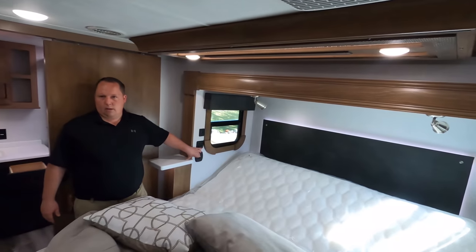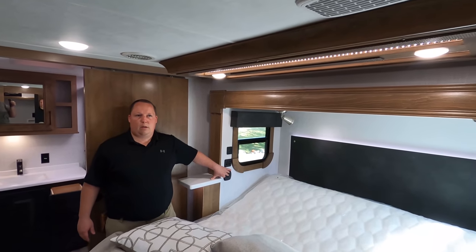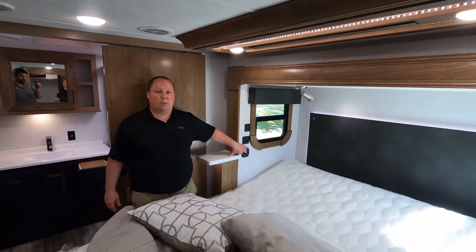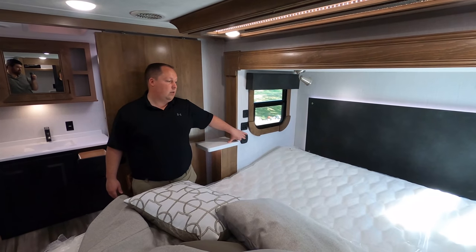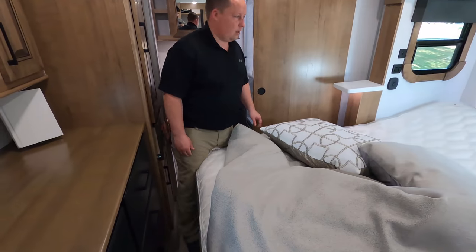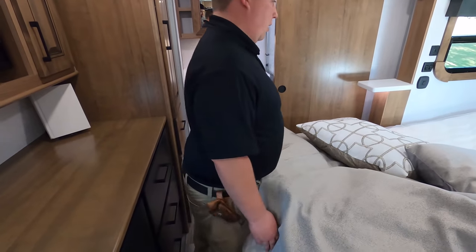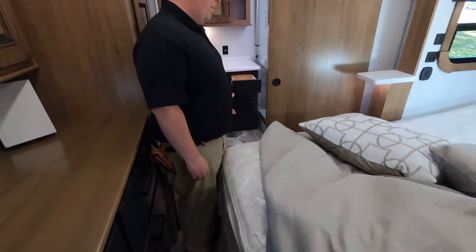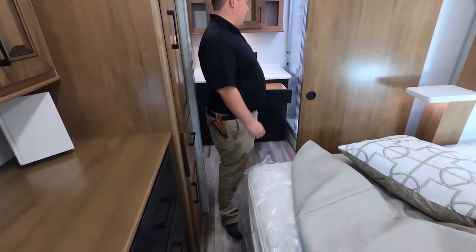Now, do we touch on the AC? Is it two or three ACs? Do you know? I do not know. I would almost safely assume it has to be three. Yeah, I don't like that. We'll talk about that soon. But that's the bed all the way down. Very nice king size bed and everything.